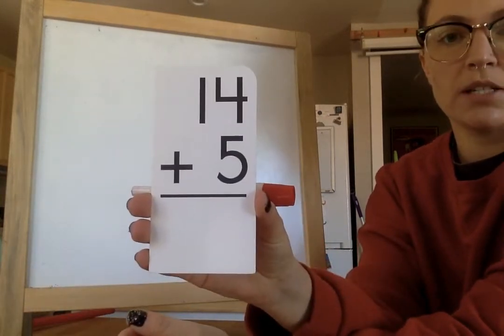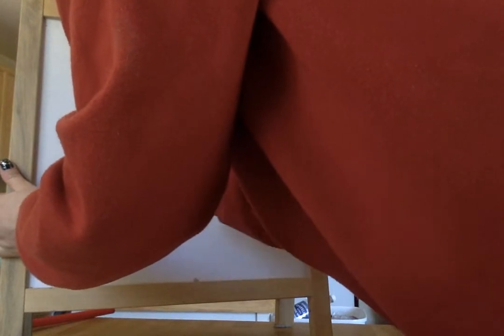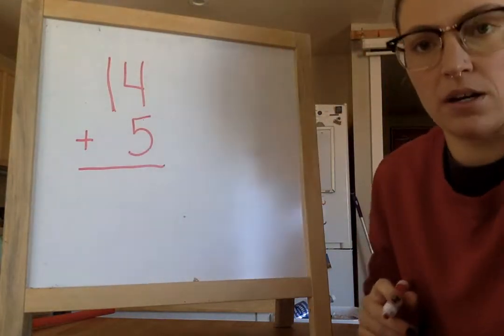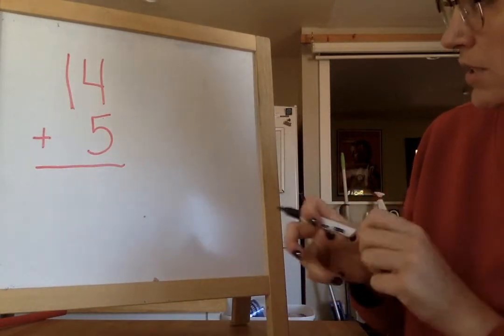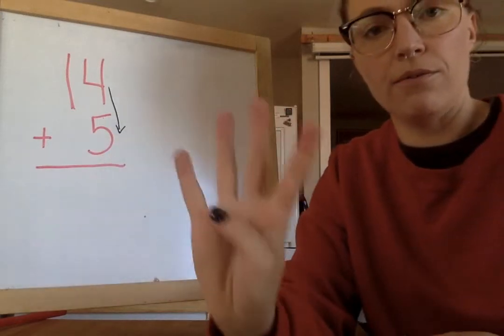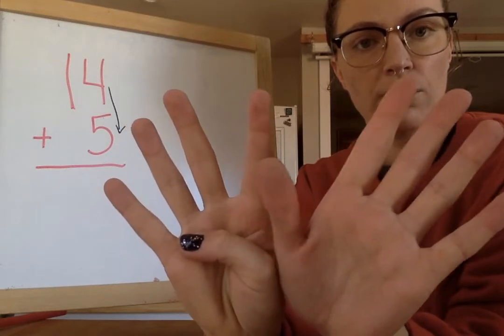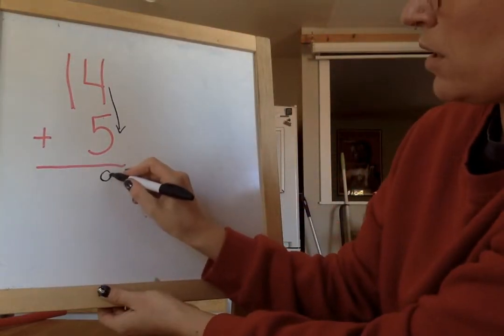So the first number I picked is 14 plus 5. So let's go ahead and write that down. 14 plus 5. All right, now if you know this in your brain, that is awesome. If not, I want you to go ahead with me. So whenever we're adding double digits, we are simply going to go down. Okay, so let's add 4 plus 5. Let's take our fingers out. So we have 4. We're adding 5. How many do I have? I have 1, 2, 3, 4, 5, 6, 7, 8, 9. So I'm going to move the 9 right there.